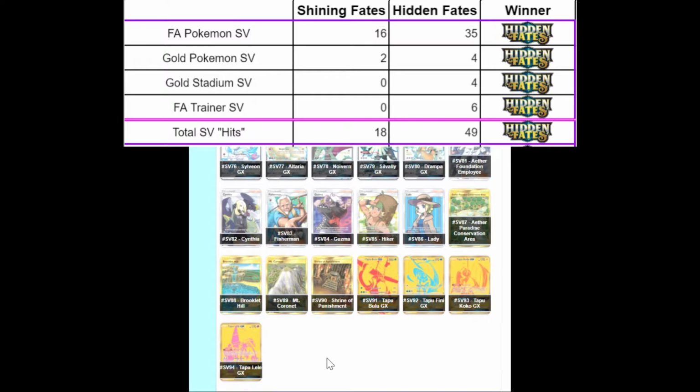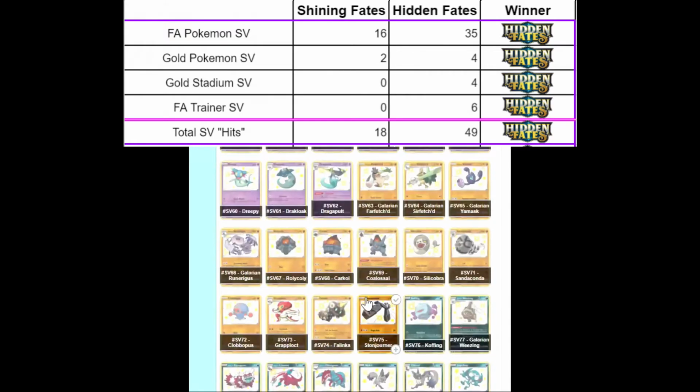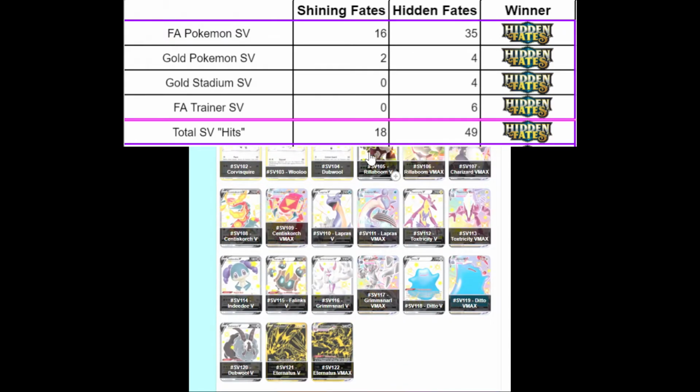In terms of total Shiny Vault hits, which you can see on screen right now is a very clear calculation, I am showing 18 total hits for Shining Fates. The 18 hits are realistically going to be everything from Rillaboom all the way to the Eternatus VMAX and everything in between. So realistically, there's only 18 cards that are really going to be sought after or are really going to make your pack opening that hype.